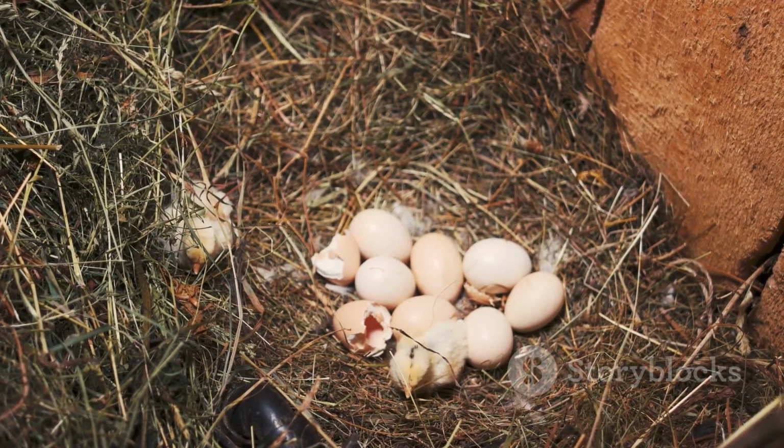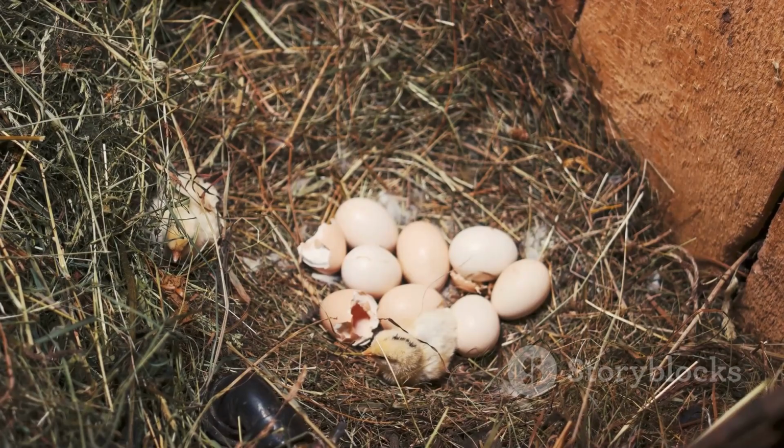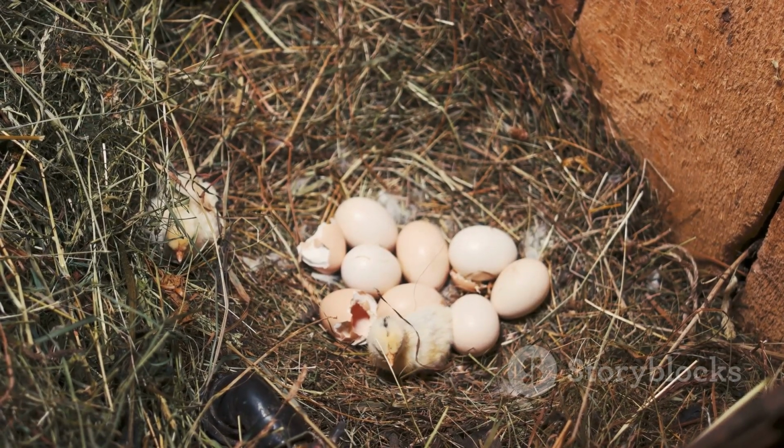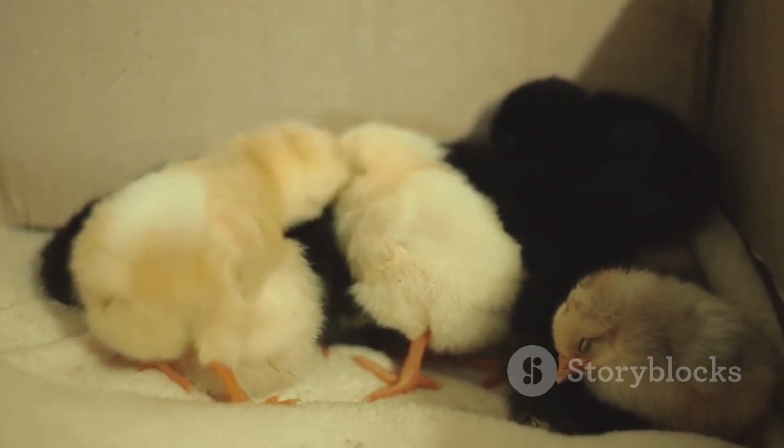So the next time you look at an egg, remember the extraordinary journey that takes place within its humble shell. A journey that begins with minuscule pores and ends with a chick taking its first gasp of fresh air. A marvel indeed.